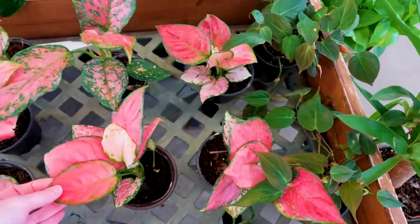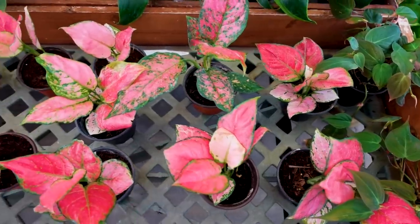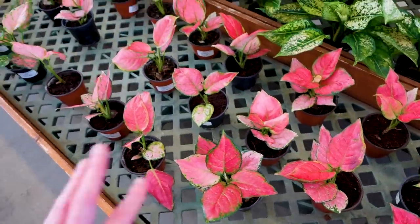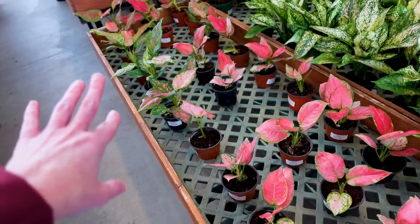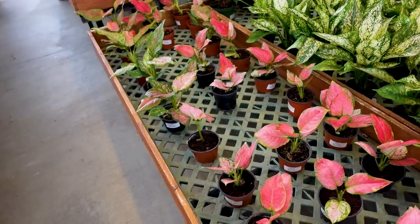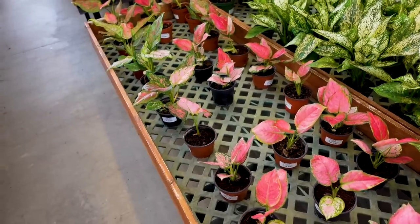And we've got, these are Aglaonema cherry. We start to see a lot of Aglaonemas in the stores this time of year, you guys, because there are so many pink and red varieties, and it's almost Valentine's Day. Everybody wants pink and red plants around that time, so that's why you start to see these popping up more.